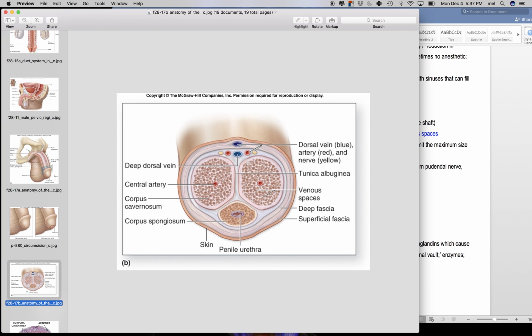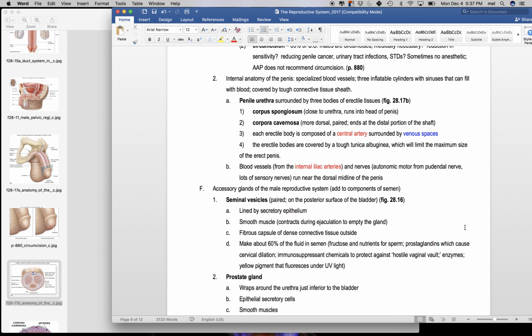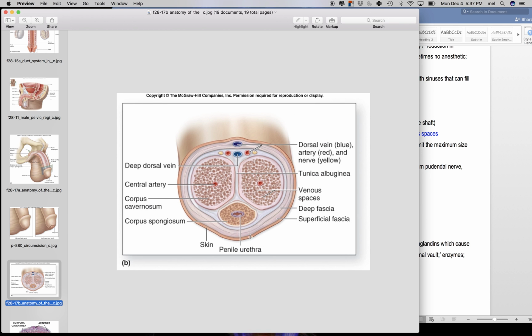So if we look in cross-section, we'll see paired corpora cavernosa and then a corpus spongiosum. Each of the corpora cavernosa have a central artery. The artery in the corpus spongiosum you can't see in this figure. Okay, so what is going to happen is when you have greater arterial flow in than venous drainage from, then you are going to increase the amount of blood that is actually in the penis dramatically, by about 6 times what it is when a male isn't erect.